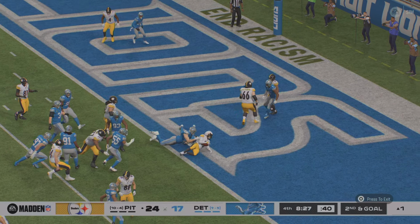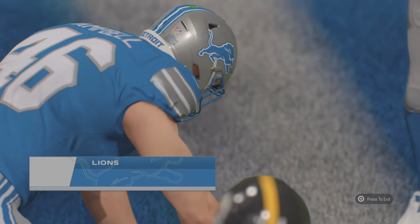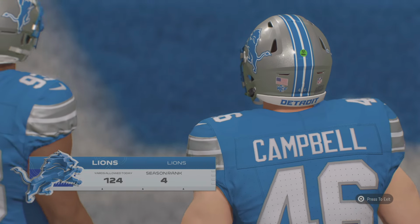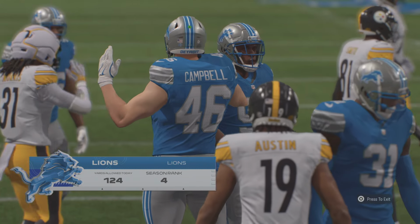Back to the well again. And he's brought down real close to that goal line at the 1. This is going to go as a pickup of 4. Second and goal coming up.